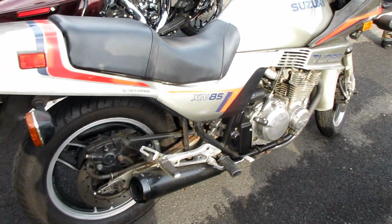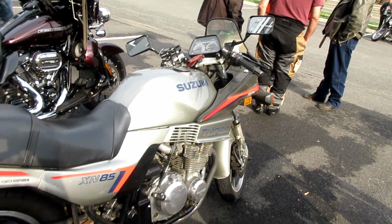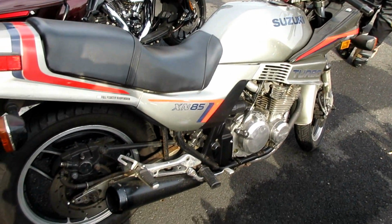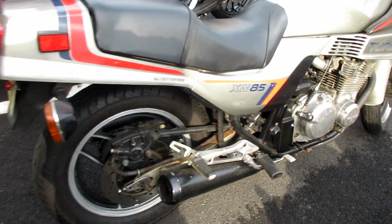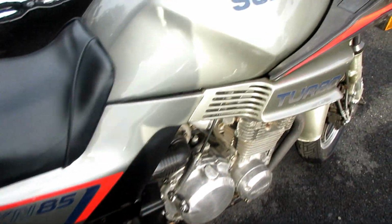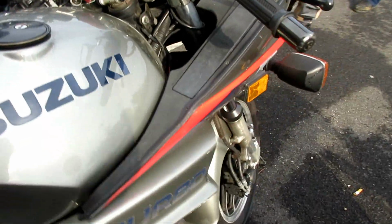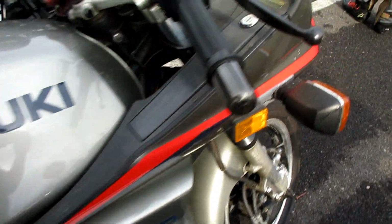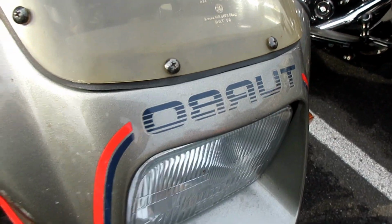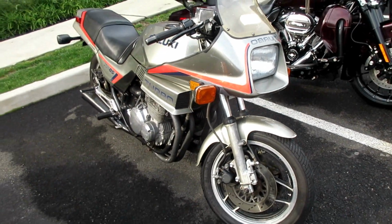And this is Turbo Steve's XN85, a very rare turbo bike, 1983. We just finished up some paint work for Steve. I think he's got enough parts to make two of these. I'm not sure. Anyway, he's had this for a long time, and this is a real collector's bike. Very rare, very hard to find parts for too, I'm sure.